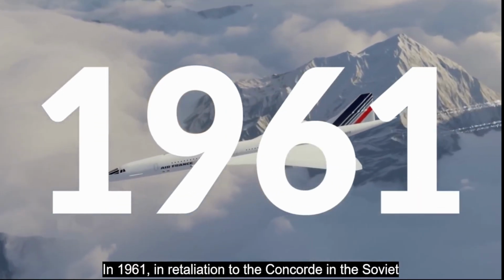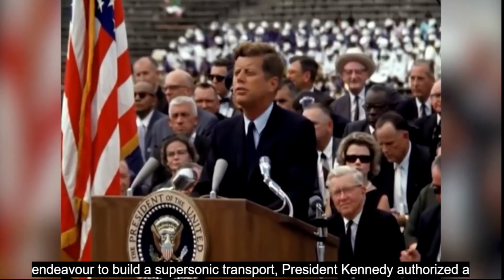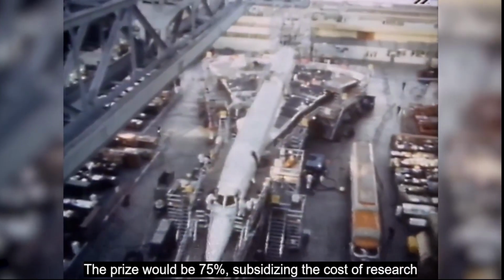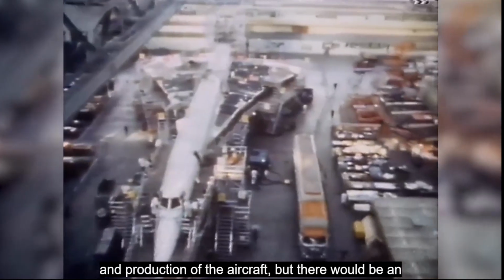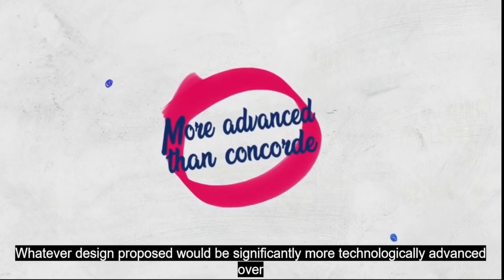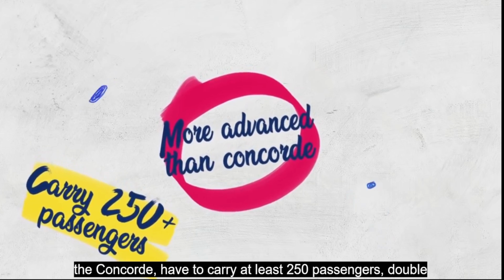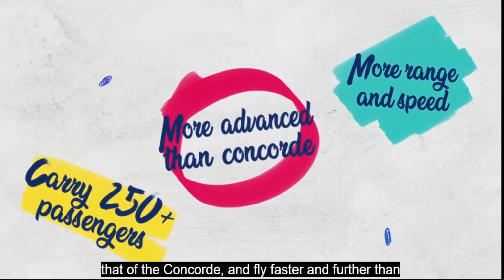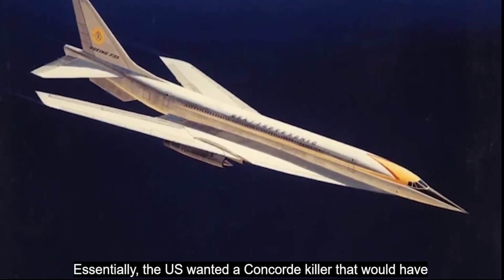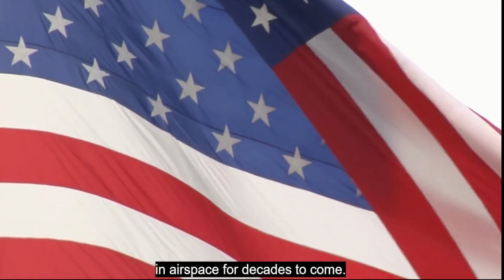In 1961, in retaliation to the Concorde and the Soviet endeavor to build a supersonic transport, President Kennedy authorized a contest to build an American equivalent. The prize would be 75% subsidizing the cost of research and production of the aircraft, but there would be an important condition attached. Whatever design proposed would be significantly more technologically advanced over the Concorde, have to carry at least 250 passengers, double that of the Concorde, and fly faster and further than the European counterpart. Essentially, the US wanted a Concorde killer that would have dominated the 500 SST market and cemented the American dominance in airspace for decades to come.